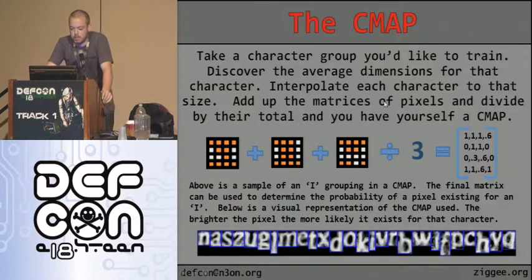Okay, so you take a character group you'd like to train, discover the average dimensions for that character, then interpolate each character to that size. Add up the matrices of pixels and divide by their total, and you have yourself a CMAP. So in this case, I use 3 eyes. You can see how the first top left pixel, there's 1 in every one, so the CMAP has a 1. In the far right, there's only 2 out of 3, so it's 0.6. And you just do that with hundreds of characters, and you get a basic average of each character.